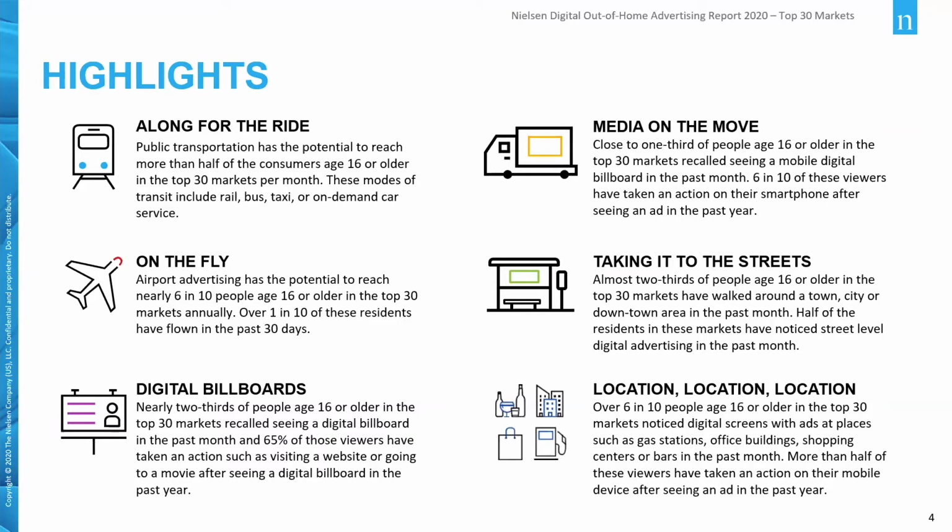Finally, we're looking at the streets, so that we had almost 2/3 of people in these markets say that they have walked in the downtown or city area. And over half of them had noticed some type of digital street level marketing within the past month.